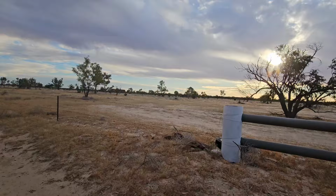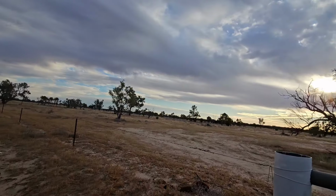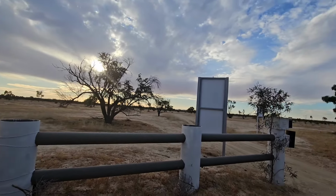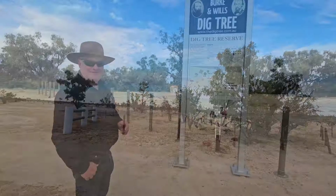And as you can see, we are out. This is all part of a station. And hopefully we're in for a cracker sunset tonight. We hope. Some bonus of having clouds.